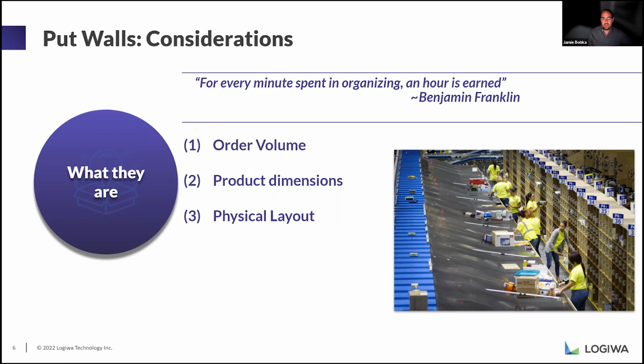Also, most of the effective put to wall setups have between, say, 100 to 500 different totes for consolidation. If you're fulfilling products that are too large to fit into this limited kind of space, if you're in more like a B2B model, the put to wall system might not work as effectively for you.